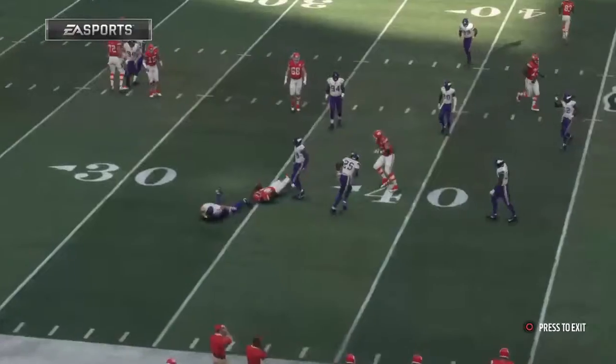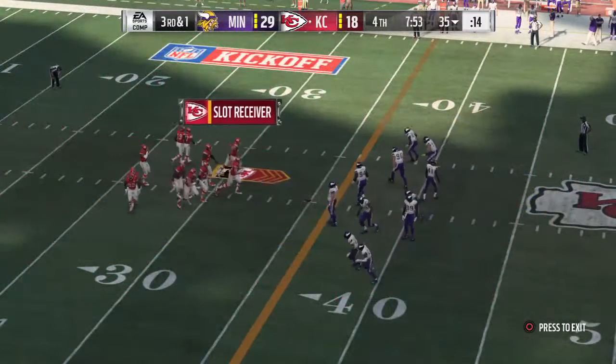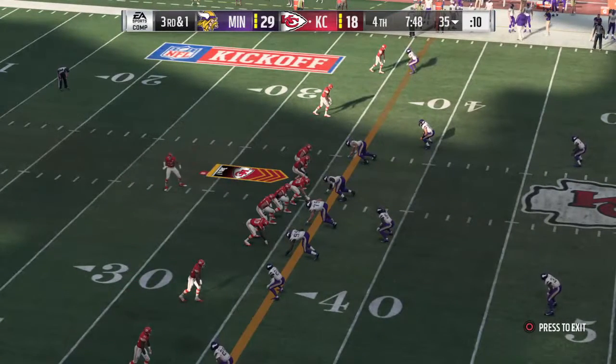Because you can see the lost yardage about to develop. But that goes against every instinct of a receiver. They're taught to catch everything. So it's really hard to be mad at him and yell at him for trying to make that play.